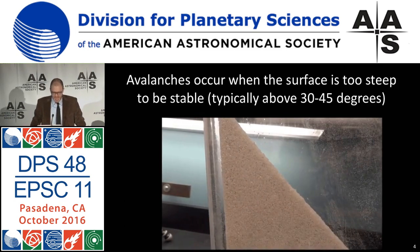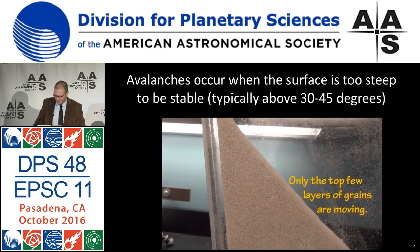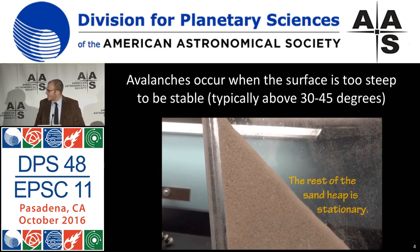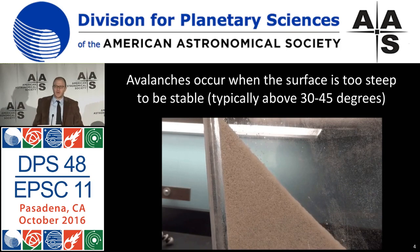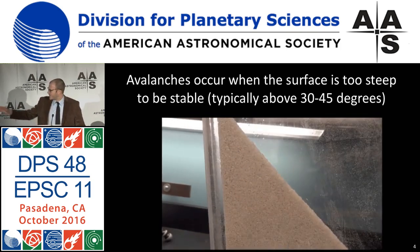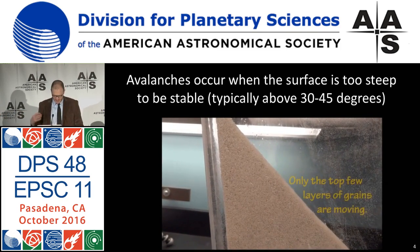Well, if we were to cut it in half, in cross-section, if you will, what we would see is that if the material gets steep enough, typically around 30 to 45 degrees or above, then the surface layer becomes unstable. And what this means is that the surface layer is going to flow downhill, and this is effectively what happens when you have an avalanche. You leave the underlying material stable, and the top layers actually slide down.